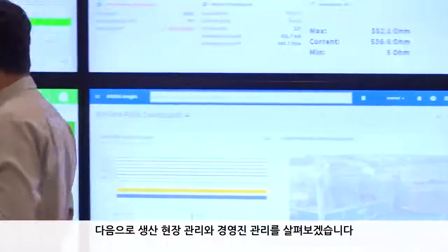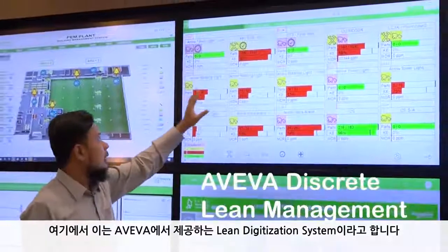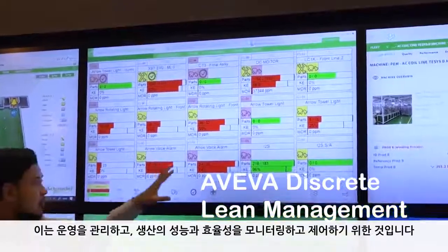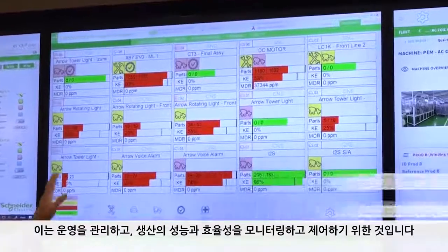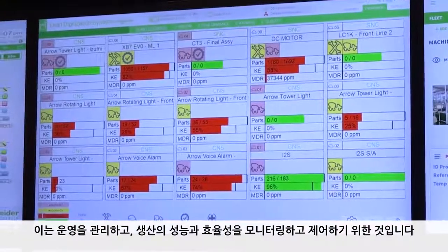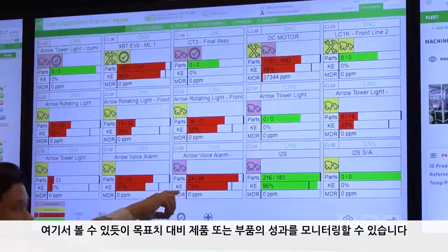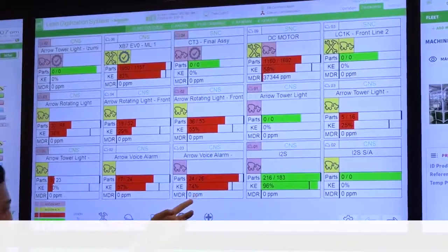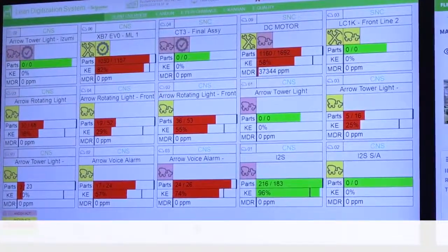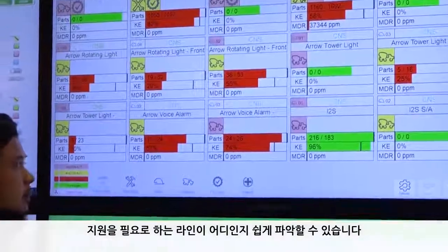The next one, shop floor management and top floor management. Here we call it the lean digitization system provided by AVEVA. This is to manage our operations, to monitor and to control the performance and efficiency of our shop floor productions. As you can see here, we are able to monitor the product or parts achievement compared to the target. We are able to monitor the coefficient efficiency of each line, and then we also know which line requires support from support functions.